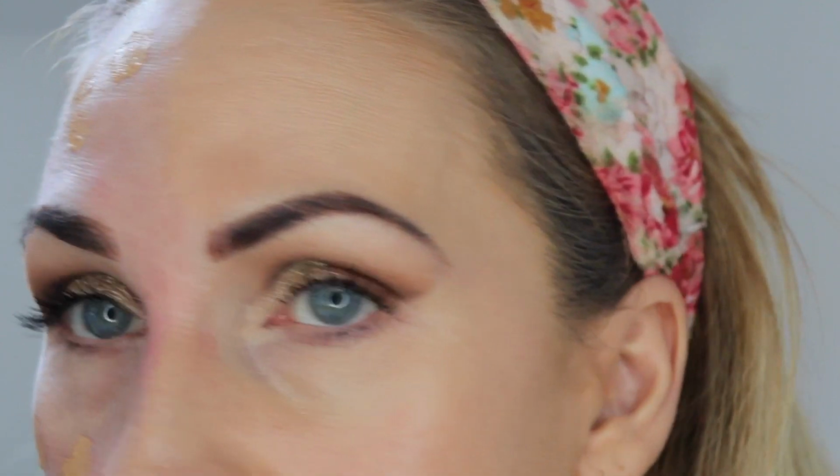Just buffing it in. We'll speed it up a little bit for you. Still a beautiful foundation, I ain't gonna lie. Still really nice. I like that. Down my neck. Right, that's blended. So that is one side done of the YSL All-in-One Glow.